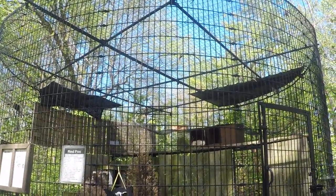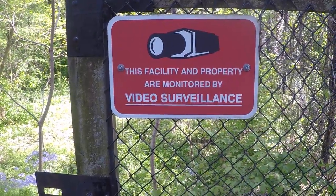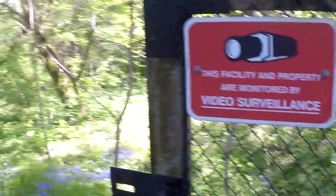Found a cute little red fox. He's so adorable. Look, he's on the top there. And he's taking a nap. Watching them watching us.